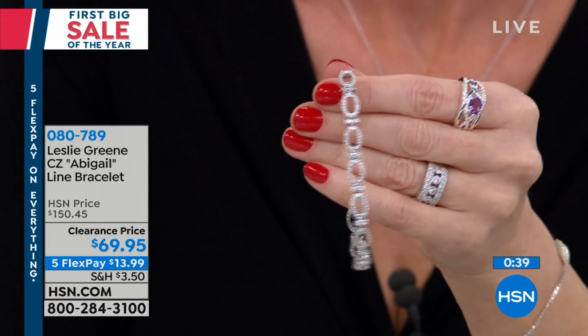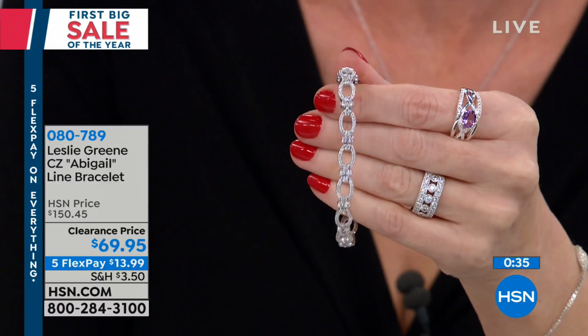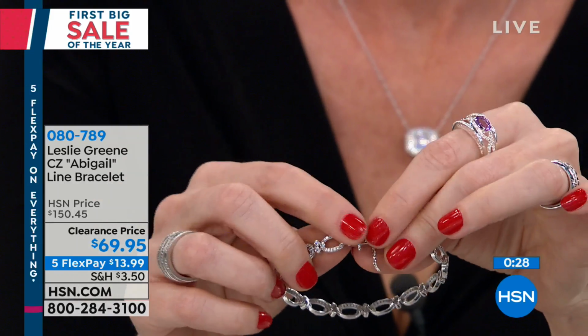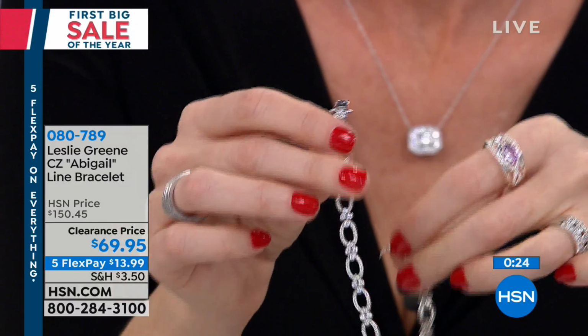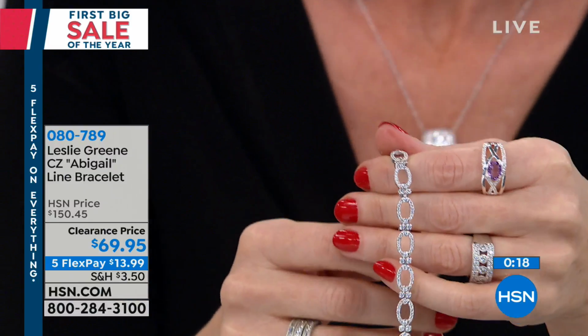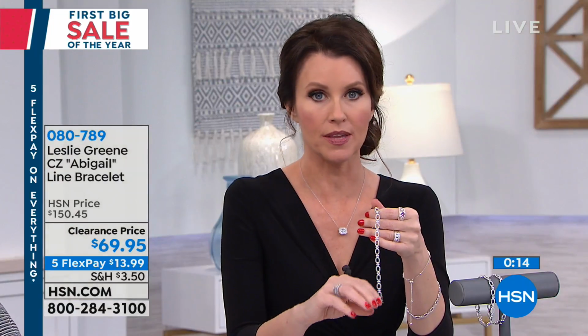I was going to say, those links are very resemblant of a very expensive, very high-end jewelry brand that's renowned for link jewelry and cable jewelry. It's one of those timeless, vintage designs, but very timeless and very chic. Very chic, feminine looking, but you could still pair this with a white t-shirt, blazer, jeans, or wear it like I have with a beautiful black dress.